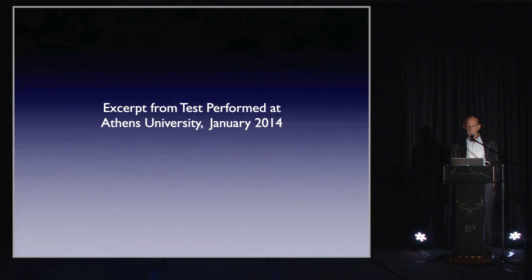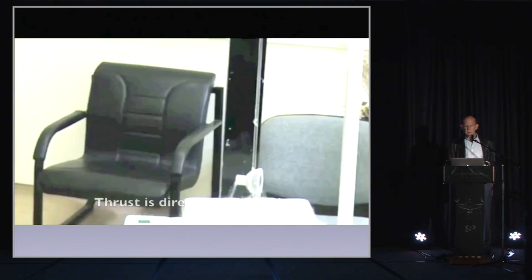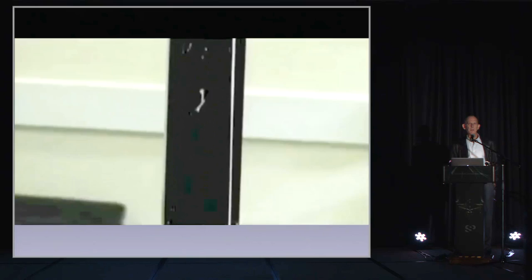It's an excerpt from a video we took at Athens University last year, and it shows the thruster moving. It's a pendulum test, and you see how it moves to the left. And we have a reference plumb line behind it, so you can see that it's always to one side. The reason why it's oscillating is it tends to overshoot its equilibrium. Okay, so it's a very short section.